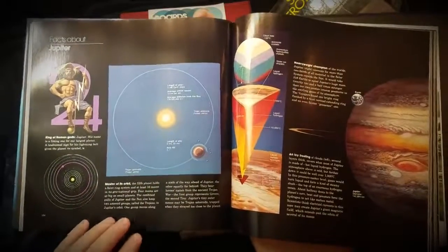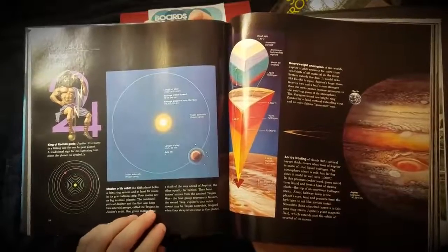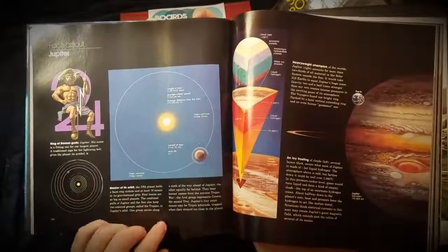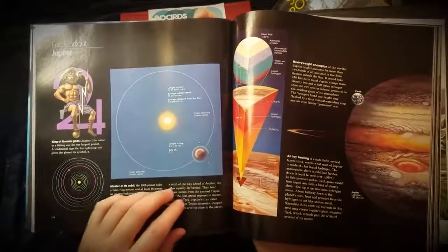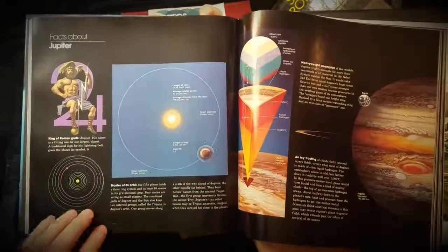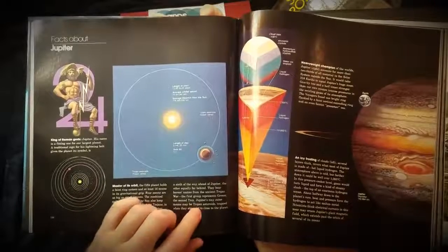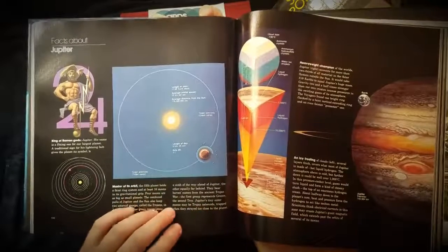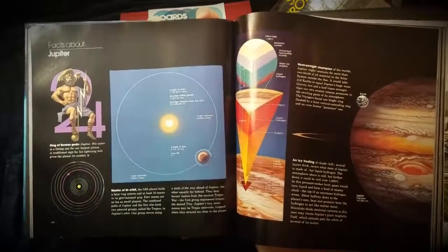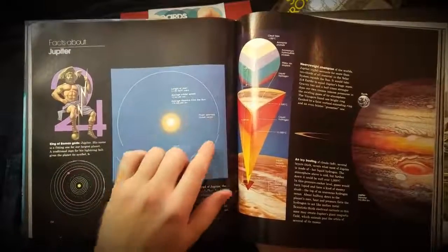Let's see if they talk about the Lagrange points. One group moves along a 1/6 of the way ahead of Jupiter, and the other equally far behind. They bear heroes' names. Jupiter's tiny outer moons may be Trojan asteroids, trapped when they strayed too close to the planet. I don't think they will.